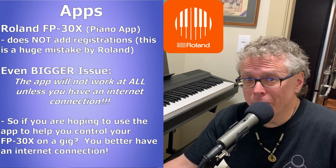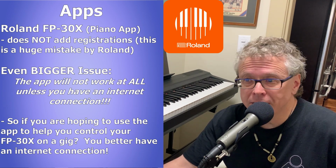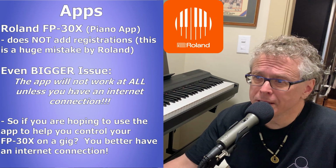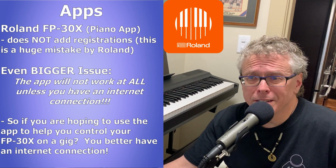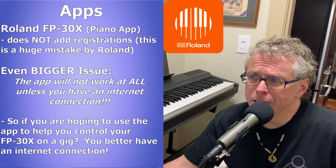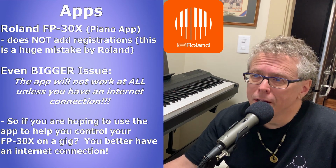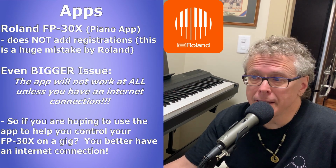But there's an even bigger issue. The app will not work unless you have an internet connection on your device. I have no idea why Roland did this, but given that the onboard user interface is pretty sparse, in my opinion, you really need this app to be functional, especially if you're intending to use the FP-30X to busk or gig with, so that you can choose voices and make settings easily.